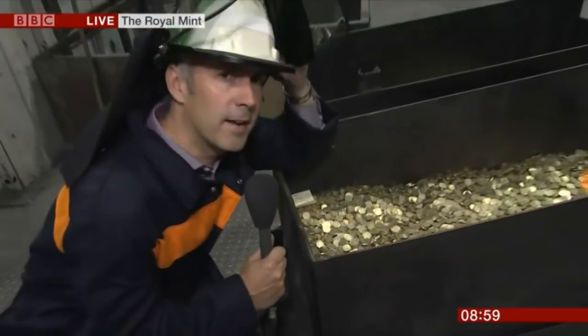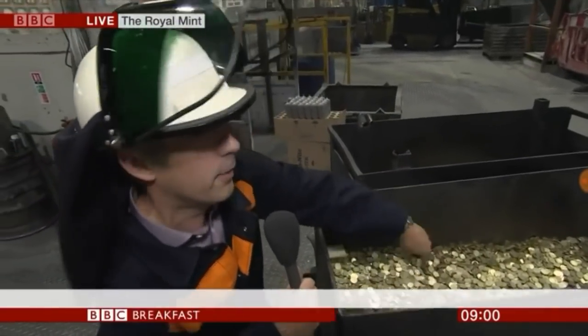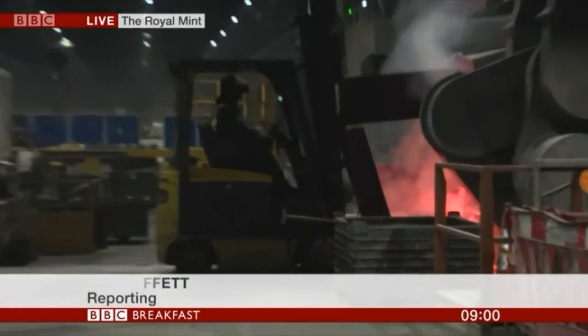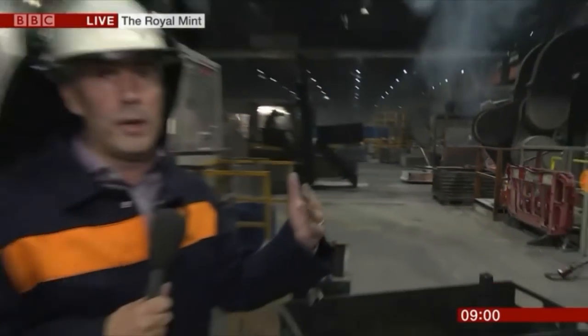It's pretty spectacular, isn't it? £55,000 worth of old pound coins in this tub. And these ones will soon be going the way of those ones over there. You can see them being poured into the furnace. Those pound coins are no more. And there are only 13 days left for you to spend any old round pounds you might have before they cease to be legal tender.